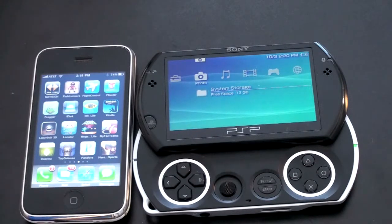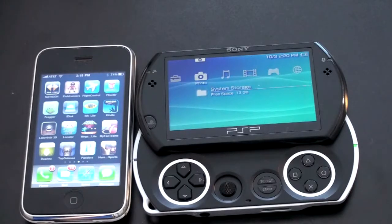Now the browser and video quality and music functionality, I'm going to show you in future rounds. For right now, I wanted to focus just on gaming. So it's really going to come down to personal perspective, like I mentioned. Whether you want lower cost, more optional games, or whether you want the higher cost, dedicated games that you can get on the PSP Go.